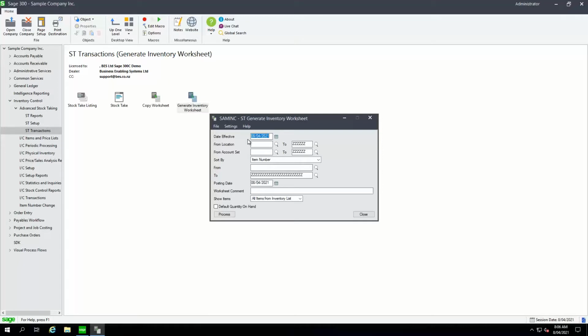So I don't have to do that hard cutoff you normally have to do and stop processing. I can carry on processing and then do my worksheet and set it back a few days, or do my date effective as at the end of the month. The effective date will calculate the quantities on hand as at that date. So if I say a date effective of 30th of June 2020, which is my sample data, it will generate my worksheet and give me the quantities on hand as at that date. It's not just a snapshot as at right now. It'll actually say, okay, what are the quantities as at that date? That gives me the lead time to get all my transactions in and then generate my worksheet to match the quantities at that point.